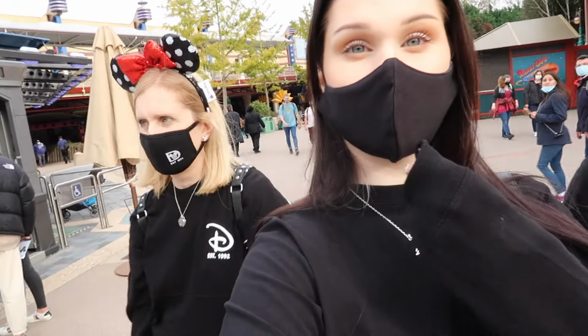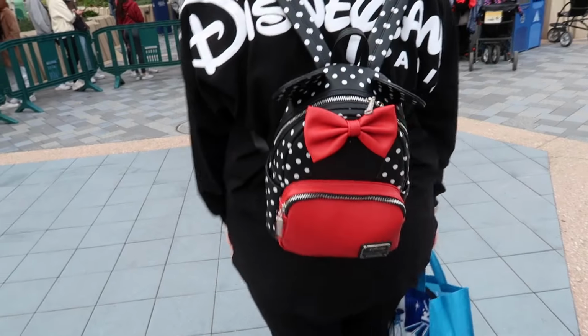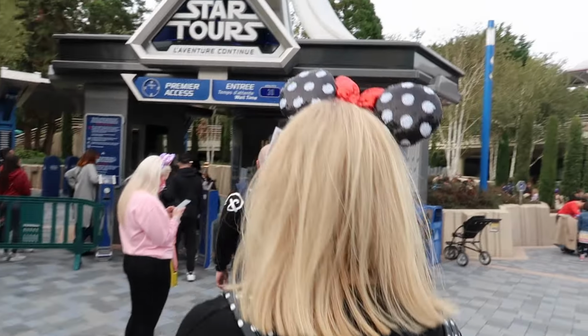Everyone, show your spirit jerseys. No, that's for something different. Mum's spirit jersey. Mine. Dad's, Will's, and Ella in pink. Also, look how cute Mum's new Loungefly bag is with her ears.